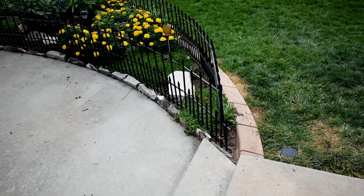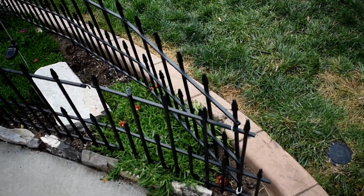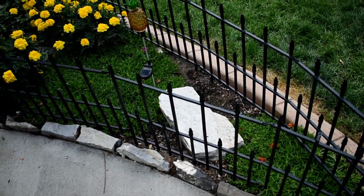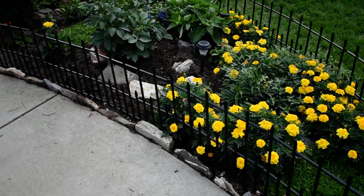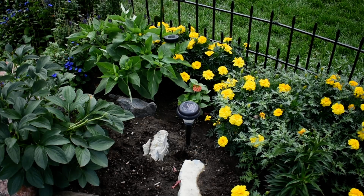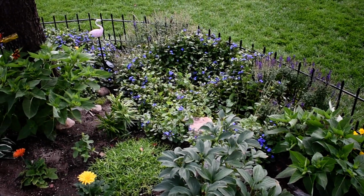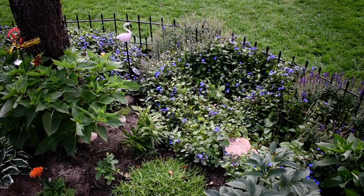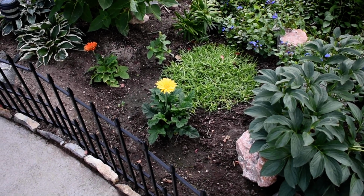Let's see here. This garden's doing pretty good. Ice plants are filling in the way I want, which is pretty awesome. Marigolds are cranking. That's a 4 o'clock. That one hasn't bloomed yet. Those are all matted in because we got 2 golden retrievers here, and one of them keeps jumping in there because he thinks his wubba is in there.